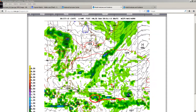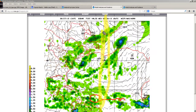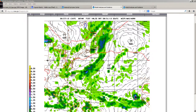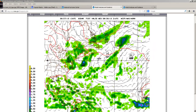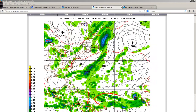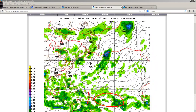I think anything west of about 50 degrees longitude, which is about right in here somewhere, conditions are going to be rather favorable for storms to develop over the next several days to weeks as we move towards the climatological peak of the hurricane season. So you folks here in the Lesser Antilles, keep your eye on this tropical wave. It looks like it's going to try to develop as it closes in on you.